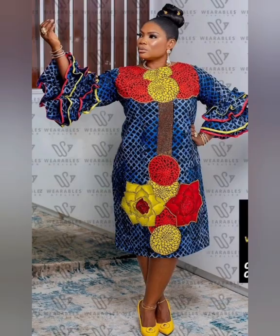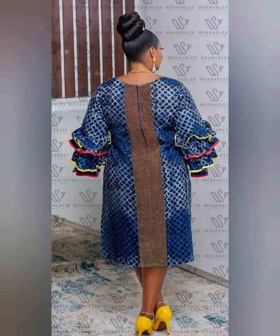Now most of these styles, you can rock them to church if you want to, you can rock them to office one weekend, like today is Saturday, those people that work weekend. So most of the styles here are for you, and they are well covered for our mothers. If you're a married woman and you're looking for that gun style, keeping it classy, that's going to cover important part of your body, you are at the right video.